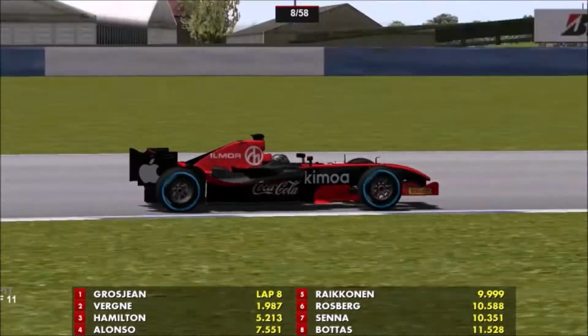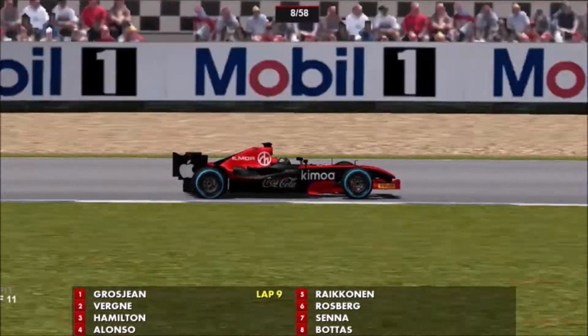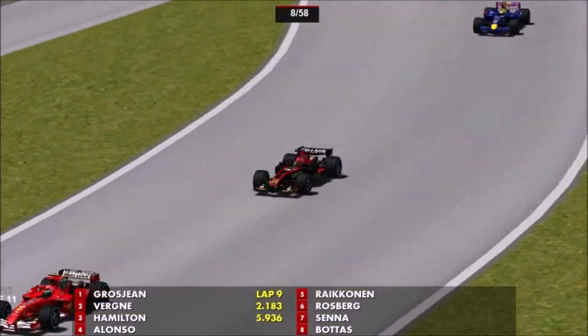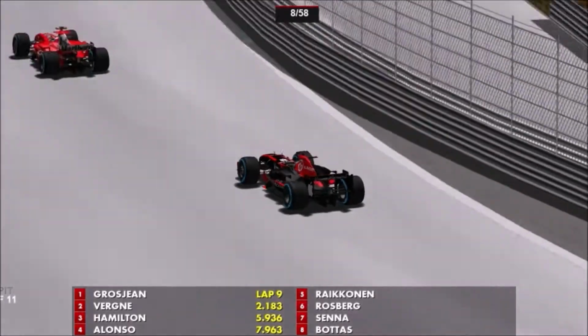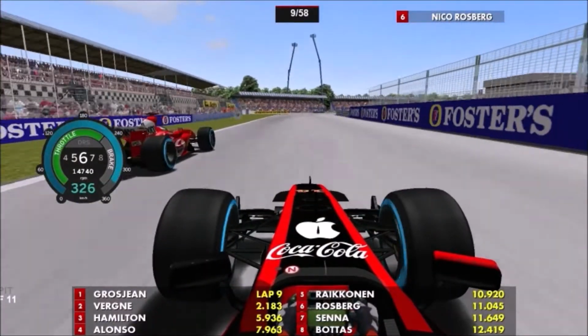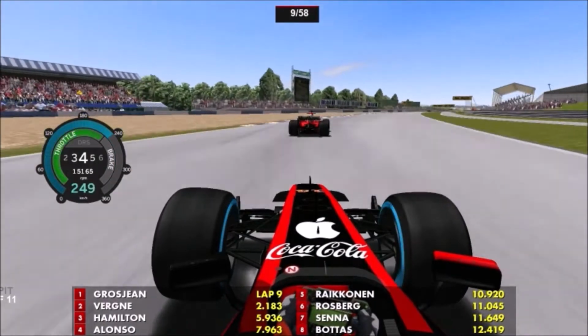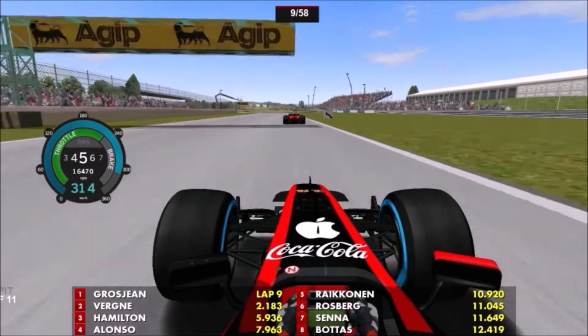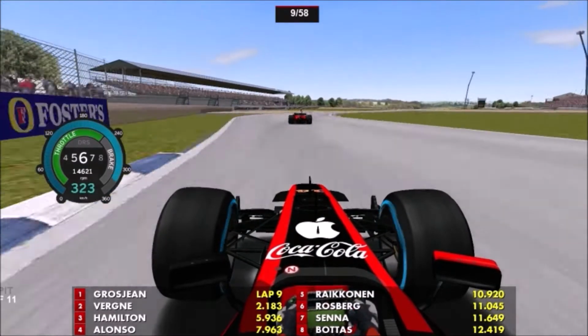That springs memories of last season, back when they both drove for Tornado. Tornado do seem to... They had a horrible start to the year, didn't they, Tornado? They started to get it back together, yeah. Got it back together with Verne in 2nd and Senna in 7th. And that's going to be a battle to watch now, Raikkonen versus Rosberg.